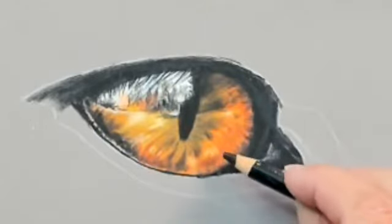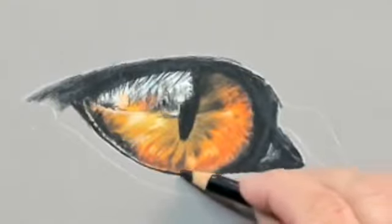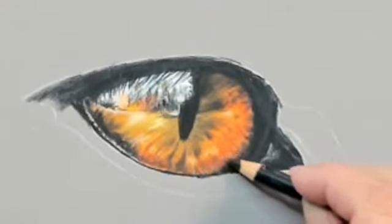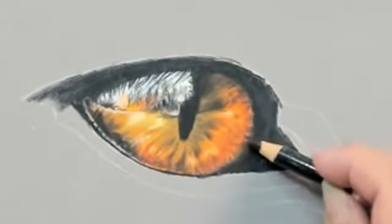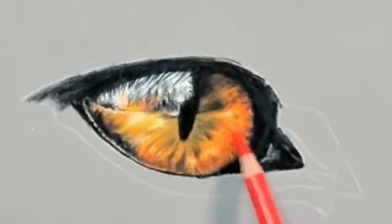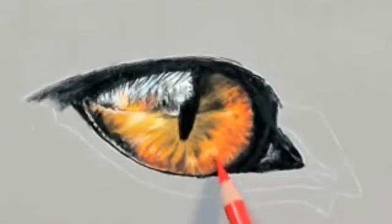Here. Still think it should be a bit darker around here. So you can see how I'm just slowly building this up. I'll add some darks and then I'll come back in if I feel that's a bit too much, and I can just blend that back in with a bit of the lighter colours. So I haven't really put hard pressure on at all at any time.